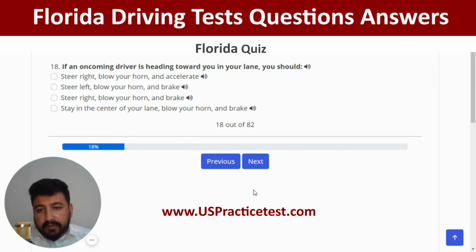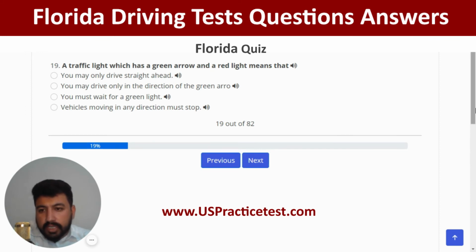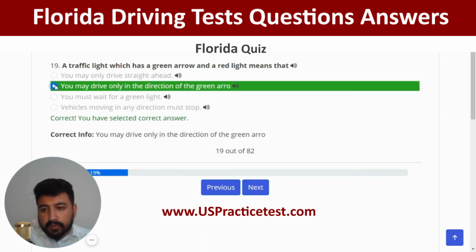If an oncoming driver is heading towards you in your lane, you should, the right answer is steer right, blow your horn and brake, which is the third option. Correct and next. A traffic light which has a green arrow and a red light means that, the right answer is you must wait for a green light.